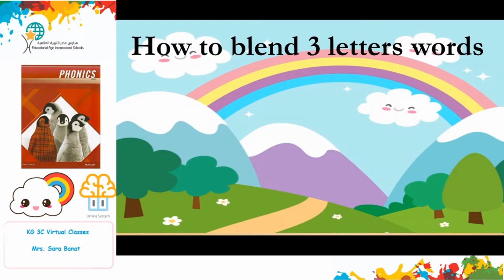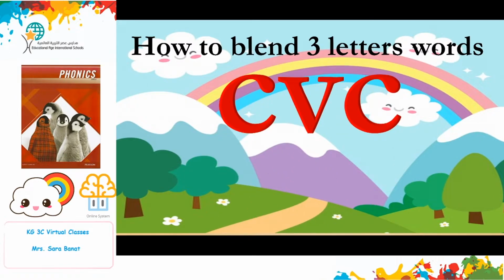Okay. And today, we will learn together how to blend three-letter words. Great job. So, we call the three-letter words CVC words. The CVC word has consonant, vowel, and consonant. Great job! So, it has three letters. Consonant, vowel, and consonant.